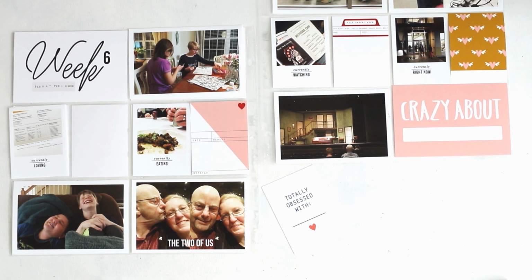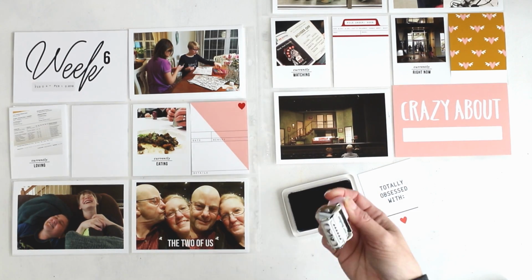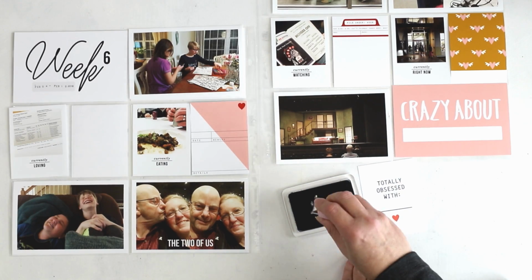So we had a date night. That's the photo at the bottom in the center of the layout here. We had a date night and we went to a play called Noises Off. And it's actually a really funny little play, and we had a good time. So a couple of the photos on this layout are from that play.